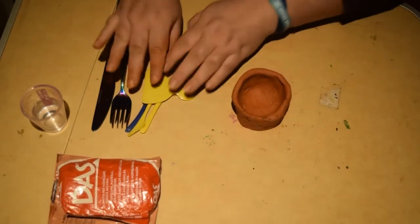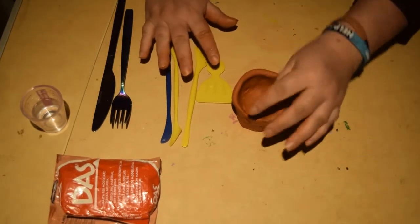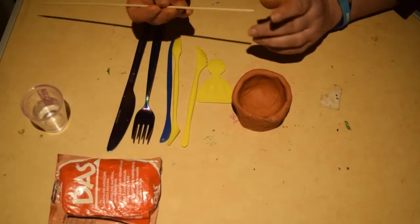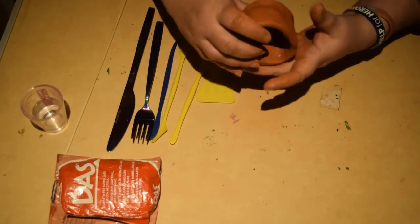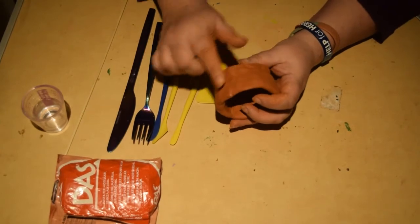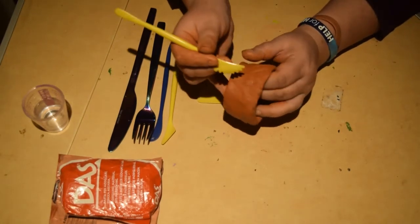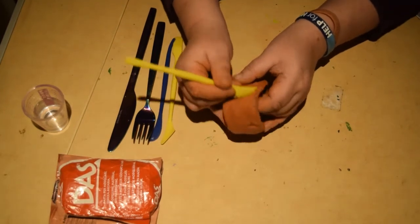And the next thing is I've got a selection of clay tools here that you could decorate your pot with, or if you don't have this kind of stuff, you could get a knife and fork, you could get a kebab stick, anything like that that you want to decorate your pot. Again, this is entirely up to you. You might want to write your name in there, or you might just want to make a nice pattern going around. So just push the tool into it as you go around.